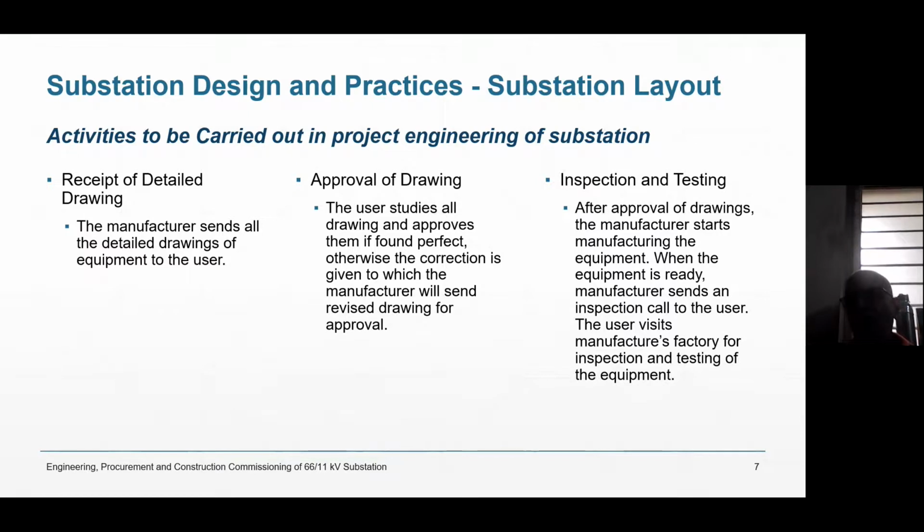So once you have approved, they will start manufacturing, and when the manufacturing is over, they will give you a call for inspection and testing. Right? So you have to go there and inspect the equipment. That obviously means that you should be thorough in everything. You should be thorough in everything. CT, PT, circuit breaker, this, that.